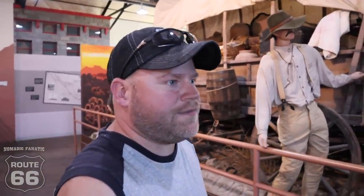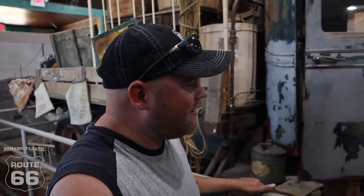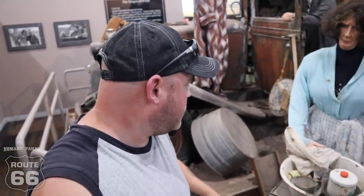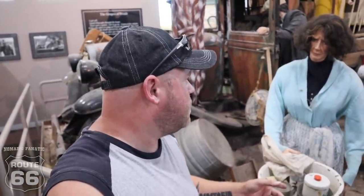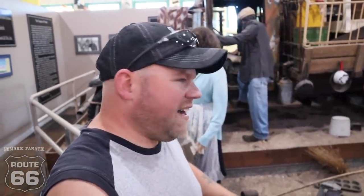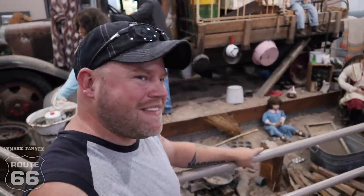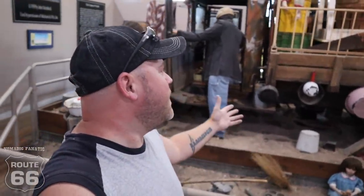For pioneers coming over, there's no air conditioning in that wagon. Early campers. Yeah. What are you making there? Oh, you're doing dishes? She's doing dishes. Kind of messy campers. Look at all that. They better take it all with them when they leave. I know you will, guys.